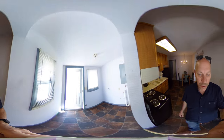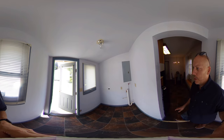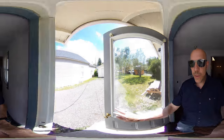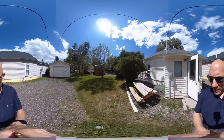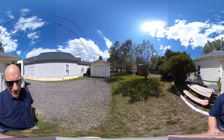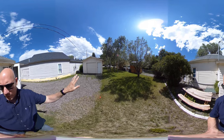Plenty of storage. In the back, we do have a washer dryer hookup. There is no washer dryer included, but you could add your own if you are a long-term renter. And then out the back entrance, you can see there the garage. There is a yard. This is pet friendly, but it is not fully fenced, so you would have to keep control of your pets, clean up after them. And then this garage is available for use.